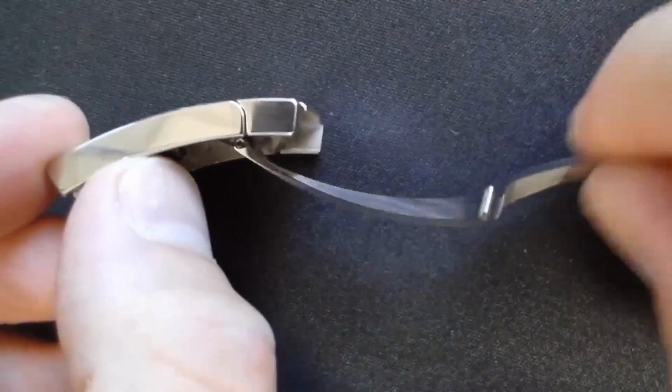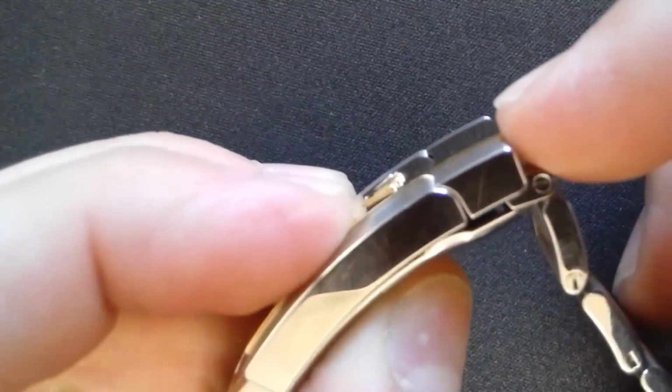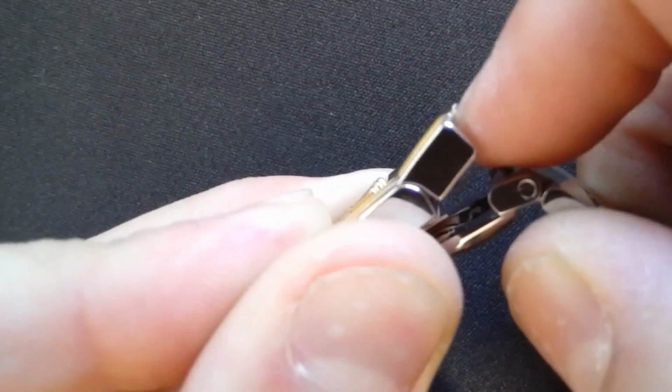My fingerprint looks awful on the clasp. Really, but these clasps are really nice. This area right here in the front is actually spring loaded. You see how that pops in there like that? Just really nice. I'm so pleased with our camera setup, being able to show this stuff now.